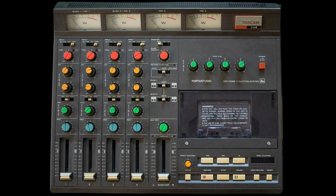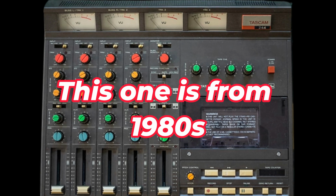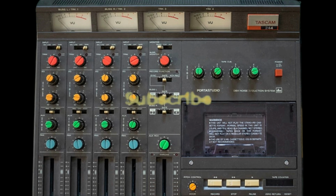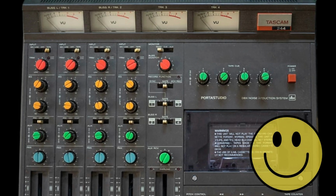You will be amazed. This is the second generation of Tascam Porter Studio. This one was the second one that came along. And you can see it's got lots of knobs on it and meters, and it looks quite impressive. And even now they go for over $1,000. What was amazing was that they were made for studio use. They were proper high quality. You could mix it down and make records from it.